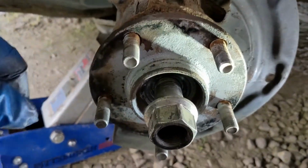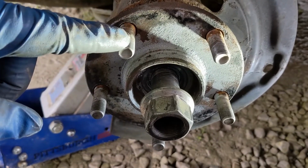In my case, I'm unfamiliar if I've actually replaced the hub assembly on this side.